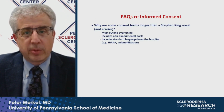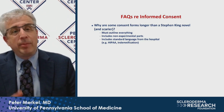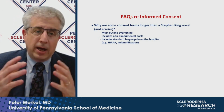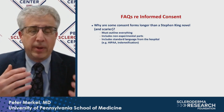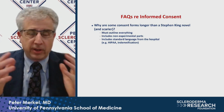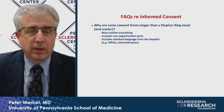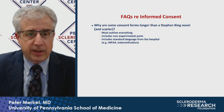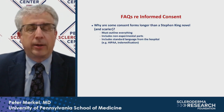Why are consent forms longer than a Stephen King novel? They can be very long because they're required to outline everything. They include non-experimental parts. Every drug you may have has to be included in all the different things that could happen. So it can be a little confusing. That's why conversation is important to make you put it all into context. We have to put some standard legal language in, etc.